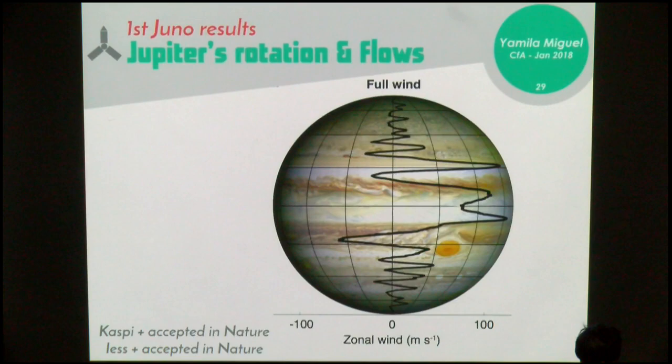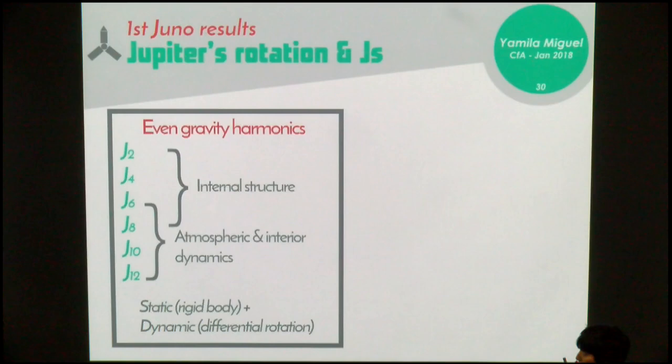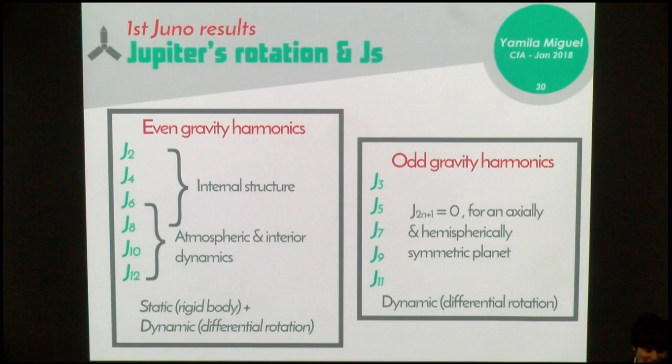And if you remember, I showed this at the beginning, talking about the influence of the different gravitational moments on the internal structure and the atmospheric dynamics, but I haven't mentioned the odd gravity harmonics. The reason for this is that if the planet is hemispherically symmetric, they are zero, and they never have been measured different from zero before. We knew that Jupiter was not symmetric, but since we never measured them, we thought, okay, maybe these winds are a very shallow layer, so it doesn't really show in the odd gravity harmonics. But the truth is that we have measured them now. So we have measurements of the odd gravity harmonics for the first time, which is super exciting.